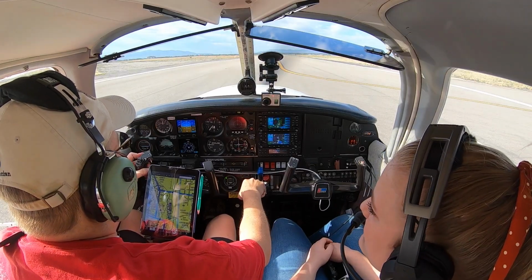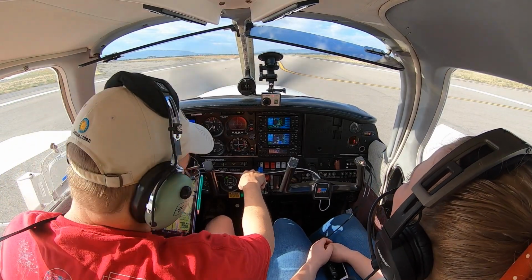South Valley traffic 729 Foxtrot Lima, turning right crosswind, runway 16, touch and go, South Valley. Okay. South Valley traffic, Aero 28 Mike Charlie's taking off, runway 16, South Valley.